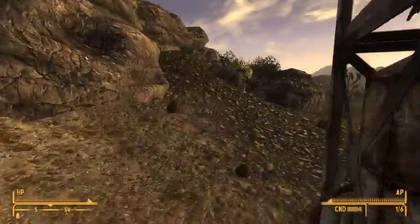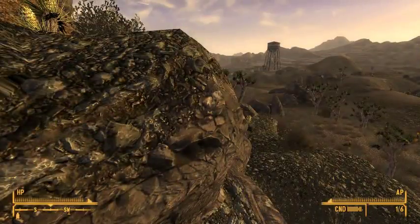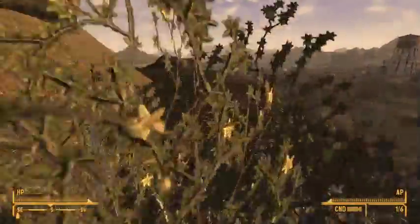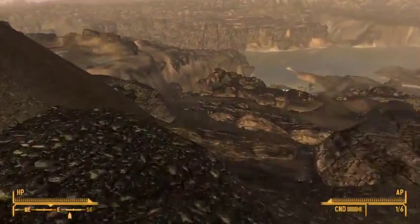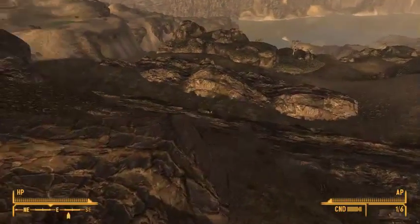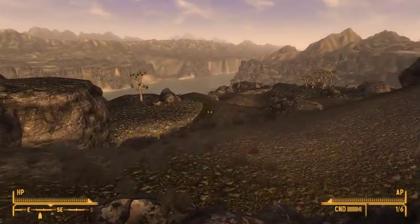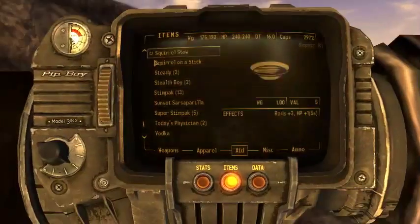Can't go this way. Really, bro? Here's some playable area that you can't enter. And we're walking. Always true to Caesar.